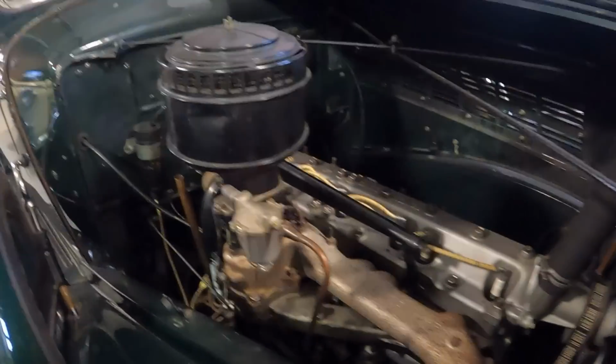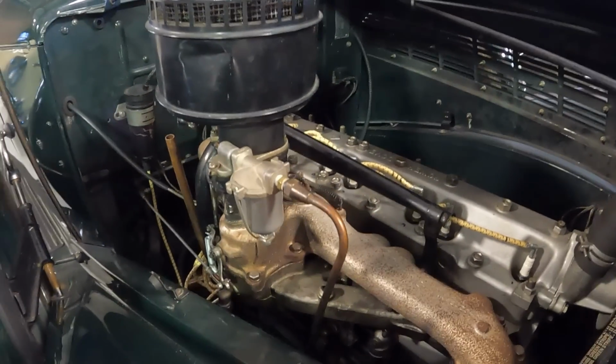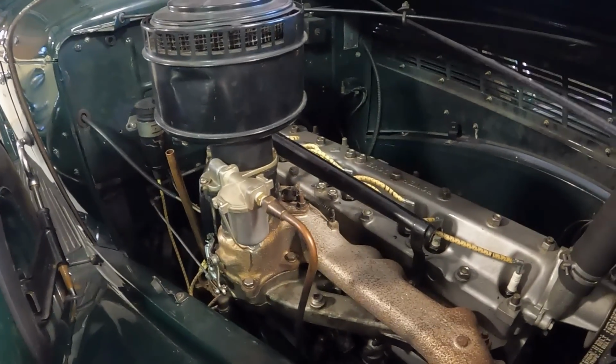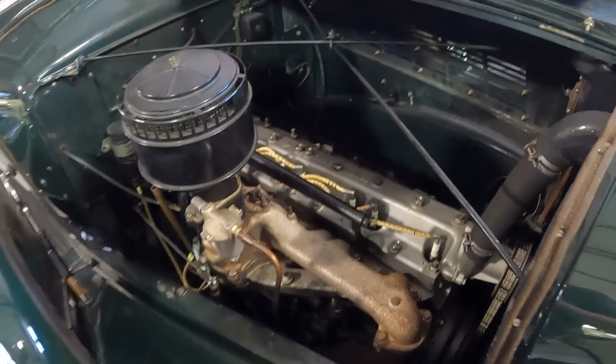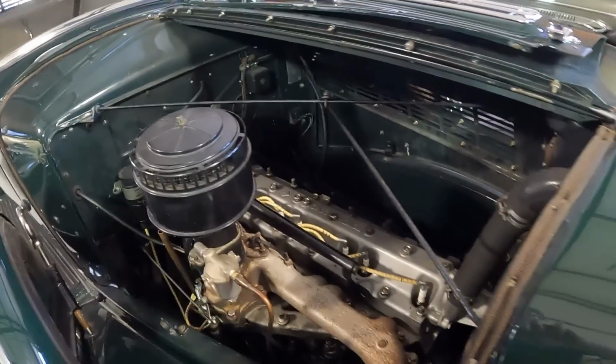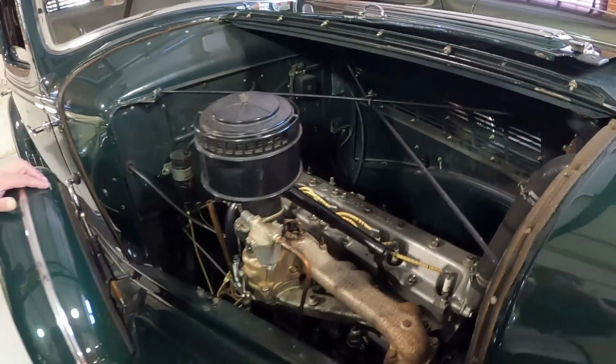So here's a gander at what the engine looks like. It's got an oil bath air cleaner on top. Notice it has a single barrel downdraft carburetor. This is the exhaust side. Look at the nice cross brace that they have at the top so it doesn't flex as much.